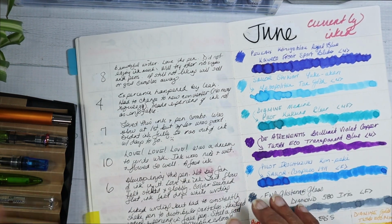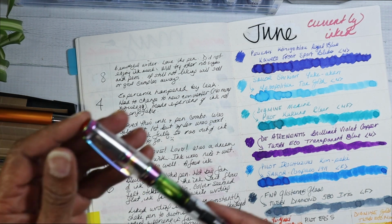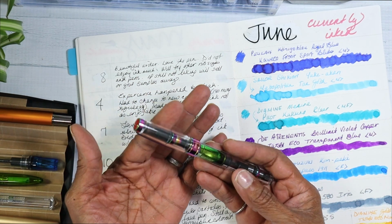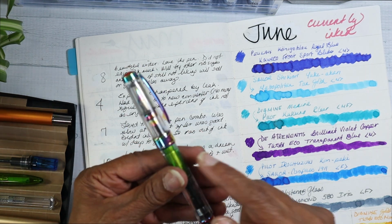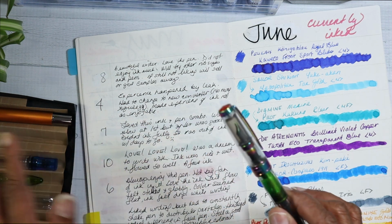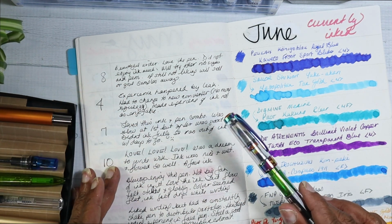So there you go. The next one I had was the TWSBI Diamond 580. See, TWSBI again. TWSBI, love you. Actually, this is not the color. This is actually the color for July. So I'm just gonna use it again because I love writing with this pen.